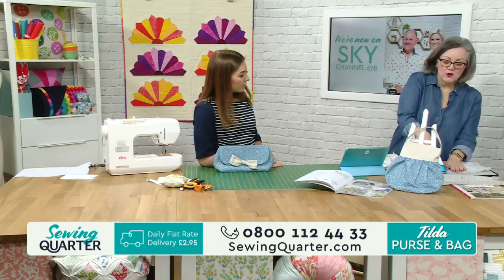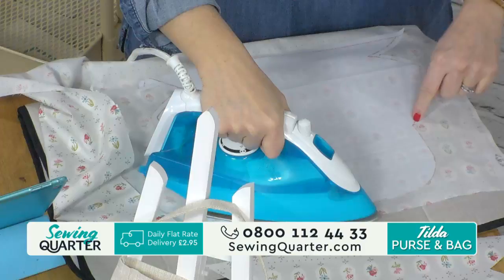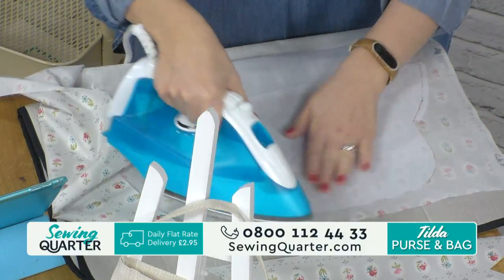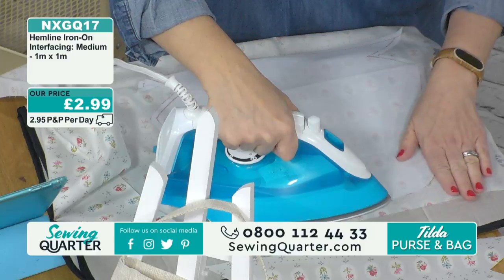With this, when you iron your interfacing on, just make sure that on the top part, whatever fabric you're using, there's enough seam allowance around the top part of your clutch to fold over. If you're going right to the edge to save your fabric, make sure there's a little tiny bit so you can turn it over.